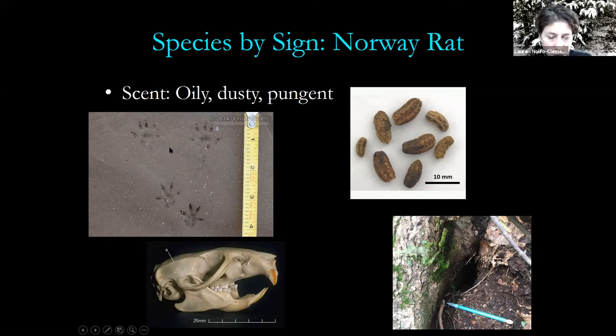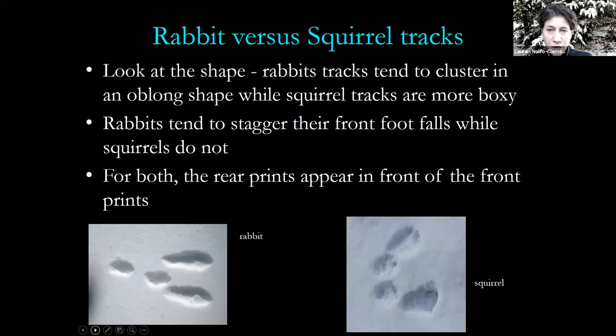There's a question. Are they omnivores? Yes. Much like what we saw with the raccoons, they can eat anything that you eat. They can survive purely on plant matter, though. That's not a problem for rodents, but rats are opportunistic, so they can survive on a variety of different foods.